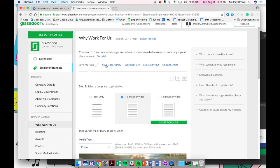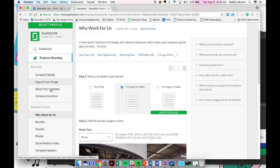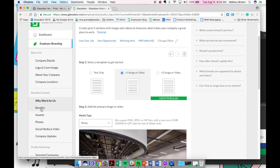Now, to customize the types of tabs you have, you're just going to click on this simple pencil icon here, and that'll allow you to rename each tab of your Why Work For Us section and fill out the content accordingly. So just click over to each in order to edit what's there. You can also add your benefits info here, any awards or accolades your company has garnered.